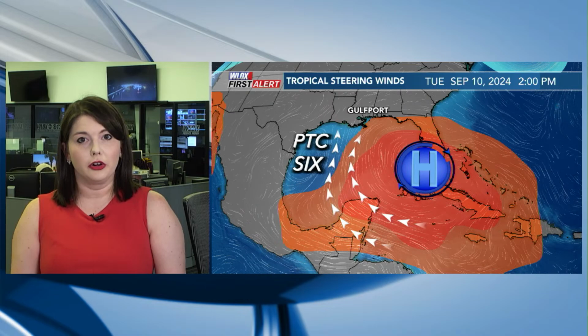Now, if the ridge ends up being a little bit stronger, that would nudge it to more of a westerly track. That would be better news for us in South Mississippi. That would bring less of an impact. If the ridge weakens a little bit, that would raise a few more red flags for us. That would cause a bit more of an easterly track for PTC 6, thus bringing us more impact. So the ridge is really going to be a key player in where exactly this system is going to go.